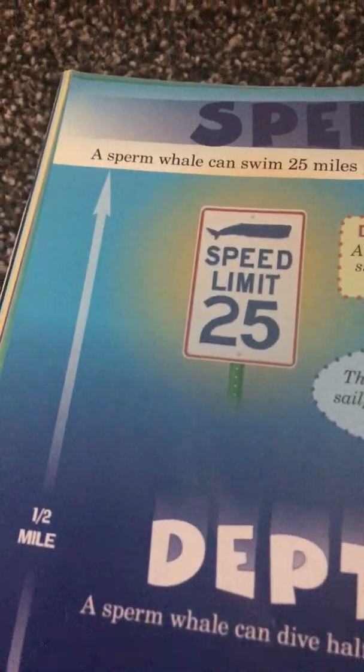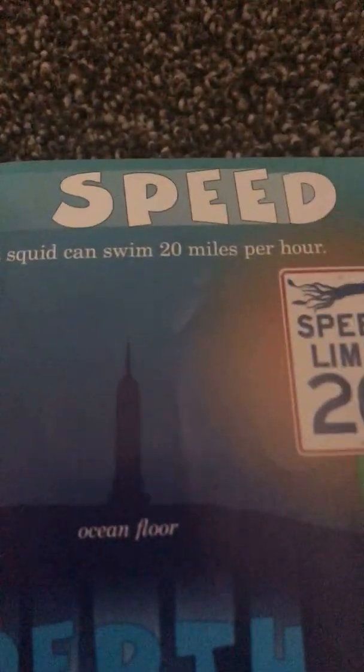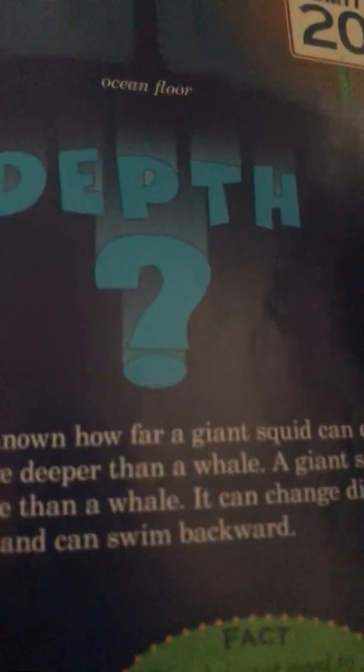Speed. A sperm whale can swim 25 miles per hour. That's fast. Depth. A sperm whale can dive 5,000 feet deep. Wow. Speed. A giant squid can swim 20 miles per hour. Depth. It is not known how far a giant squid can dive. It can dive deeper than a whale. A giant squid is more agile than a whale. It can change directions suddenly and can swim backwards.